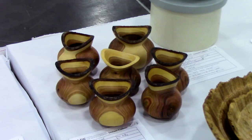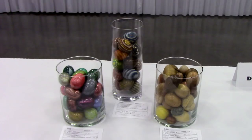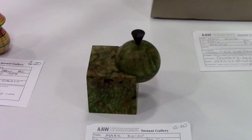I only took just a very few pictures in the instant gallery. I apologize for that, but these are some that caught my eye because they were of specific interest to me. How to display eggs and an emerging box. I attended a rotation on the emerging box.